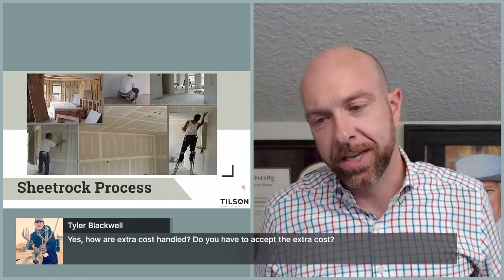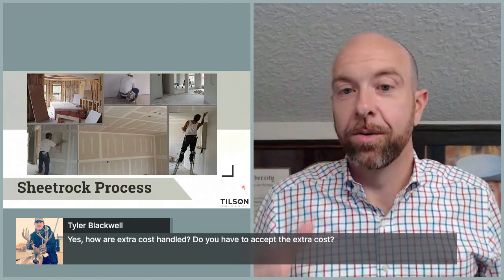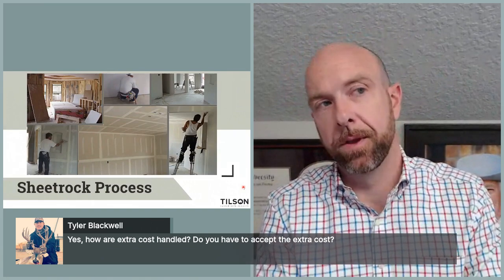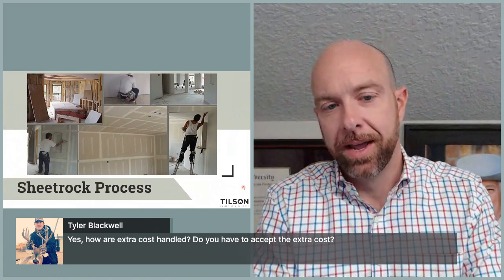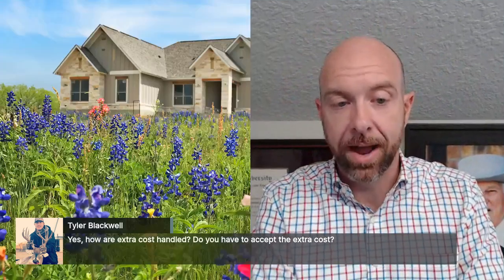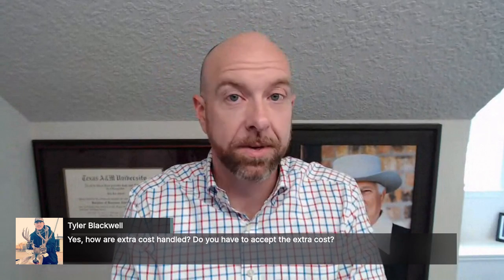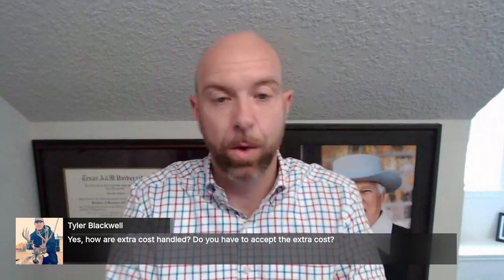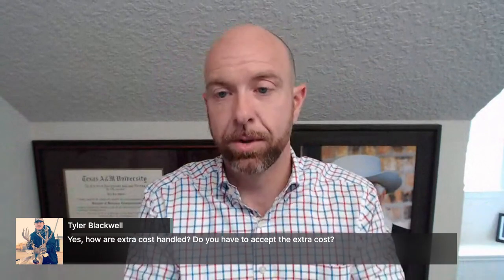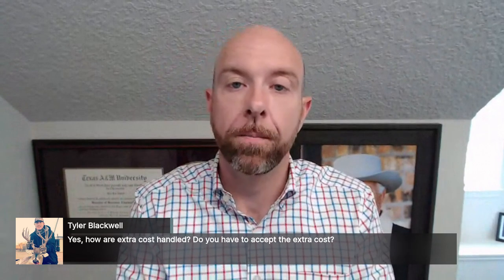So the question is, do you have to accept the cost? Well, we aren't going to build it without complying with what the engineer recommends, if that makes sense. So it's either we do it the way the engineer recommends and build it like that, or we're not going to stand behind it. We're not going to build it. We can't waive a warranty or anything like that. That's actually not legal in the state of Texas. The builder and engineer must provide a structural warranty on the home.